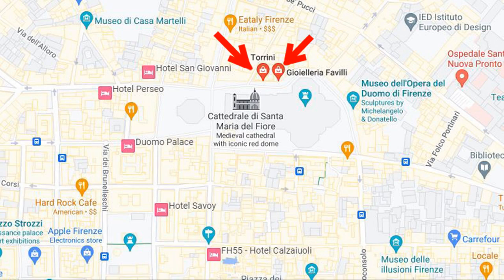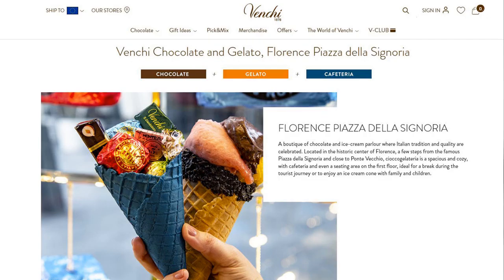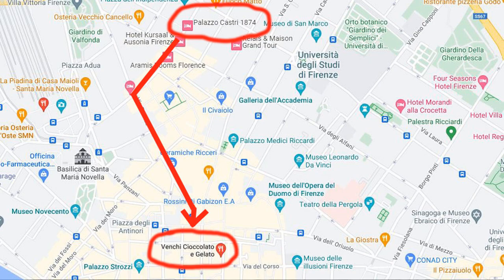There are two excellent jewelry shops just north of the Duomo, Torini and Favilli. For chocolate, I recommend the very popular Venci shop just south of the Duomo.